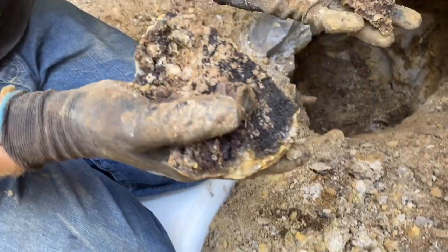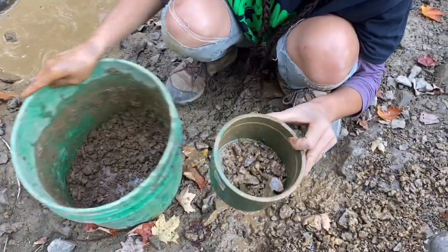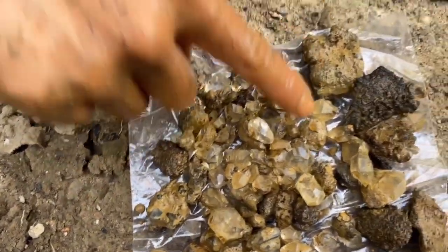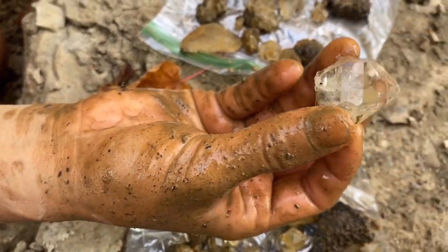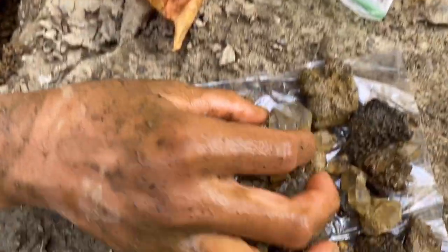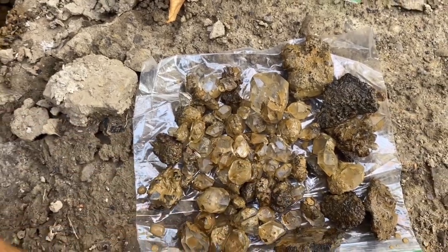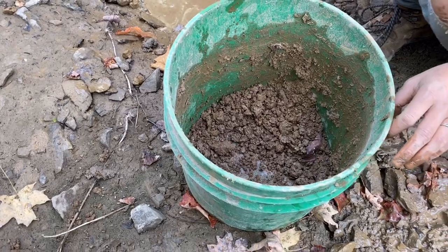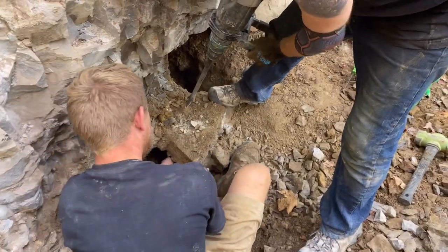I got the bucket almost done, and look at all the beauties that have come out. Tons of Druse plates, nice ones like these. All these beautiful jewelry pieces. I know. And that wasn't even full, y'all. That's insane. This is about to be epic, y'all.